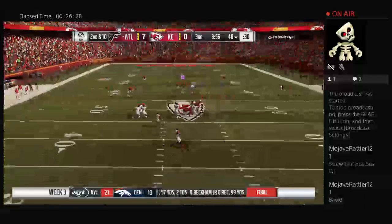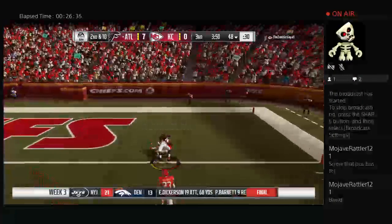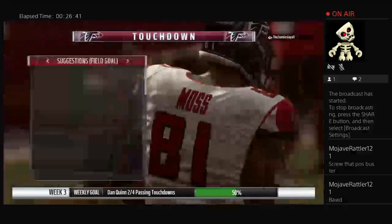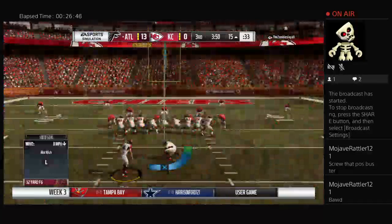Off the play fake, he'll look to throw. They'll roll him out right. Now he'll let it go deep right side. And that is caught. Touchdown, Falcons. A big play there. Turner, his 4th touchdown on the year. And the Falcons will add on to their lead.